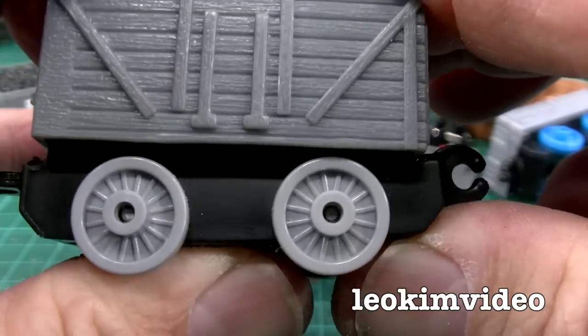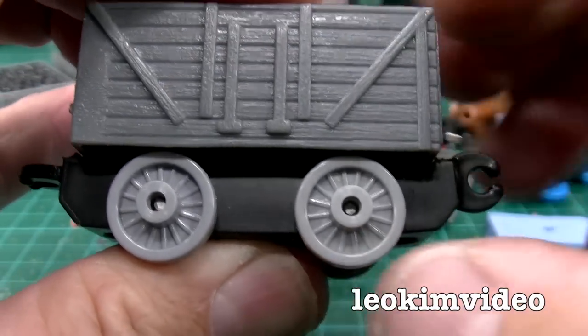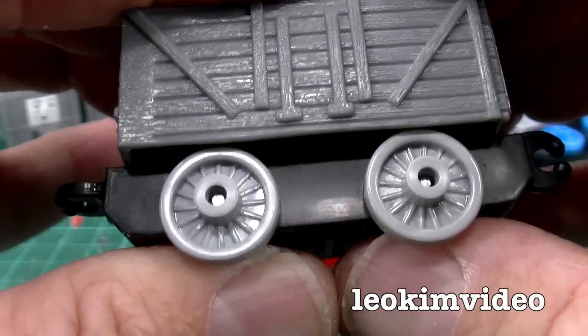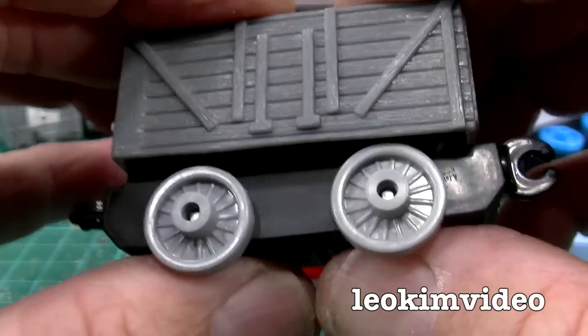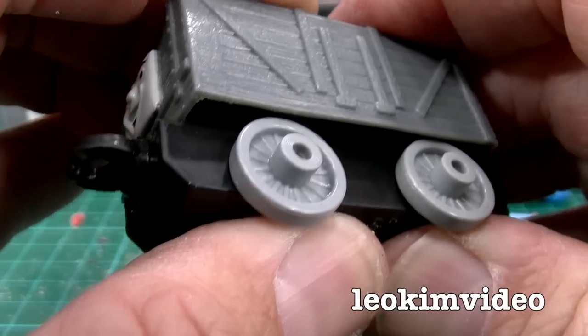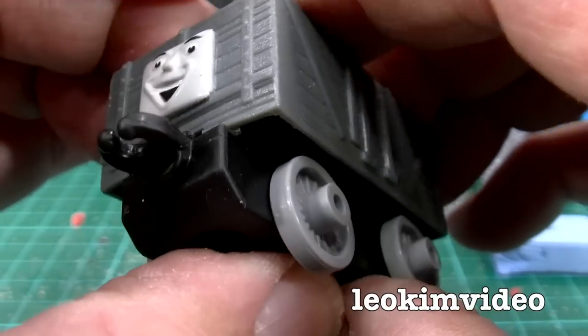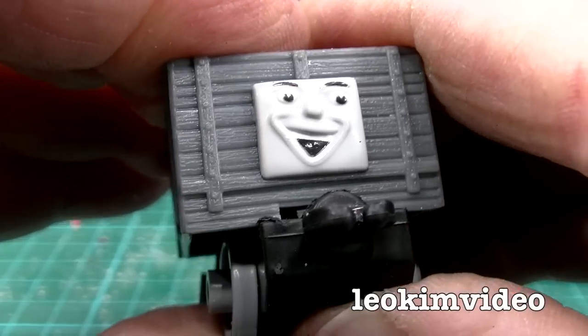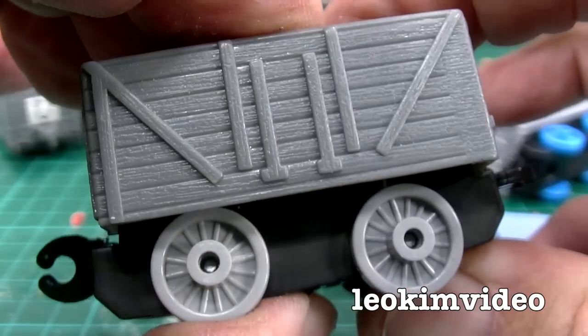Oh, that's feeling nice. And let me just feel these wheels. Okay, yes. Oh, yeah, they've got nice suspension now. Ooh, that's really funky, actually. I like that a lot. You can get the rocking action that we see in the Journey Beyond Sodor. Oh, you're going to love that, aren't you? Okay, we are very close to being finished here.